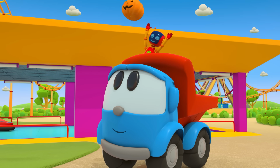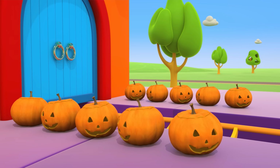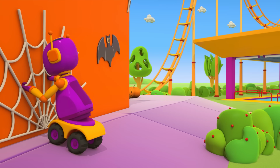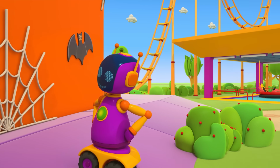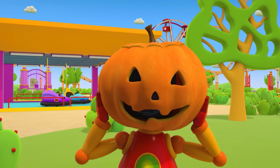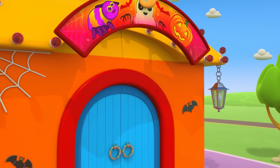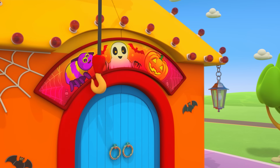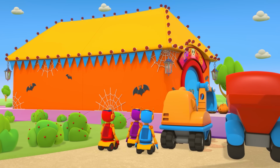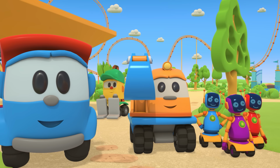They need to put the pumpkins out in front of the entrance. They're sticking a bat on the wall. They're putting up a spider's web. Don't be afraid, little robot. Above the gates, they're hanging a picture of a spider, a ghost, and a pumpkin. Whoa! Hello?